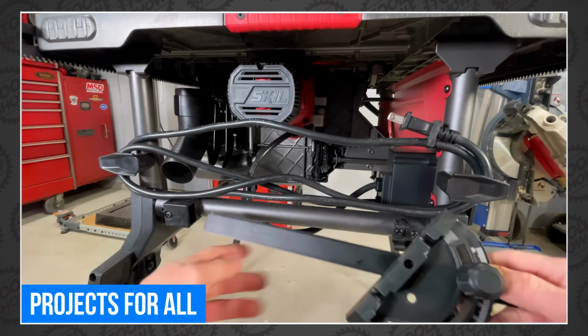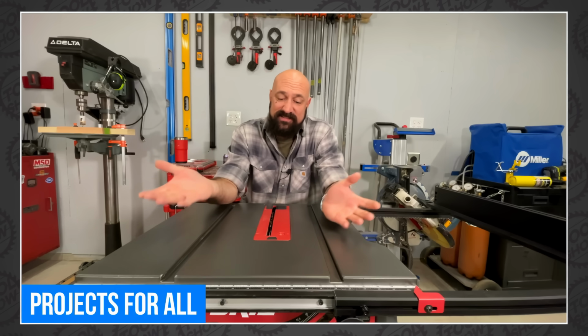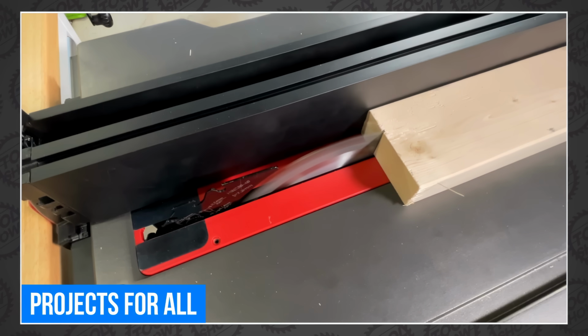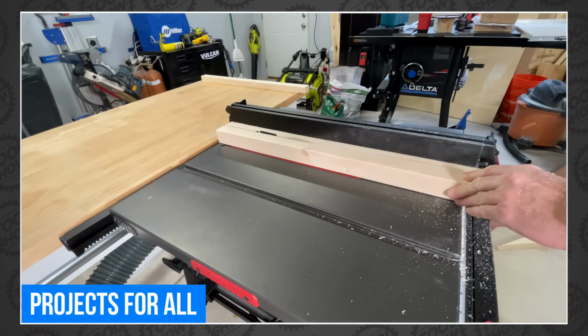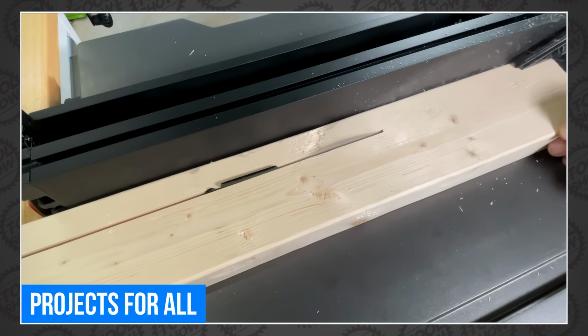His list of dislikes are minor. The fence wasn't perfectly square upon delivery, and it sits pretty short for a 6'1" guy, but that's about it. Mike does such a thorough job reviewing the saw, and in the end, he once again asks himself, is it possible to get a pro-level saw on a budget? Well, for the answer, you'll need to head over to Projects for All.